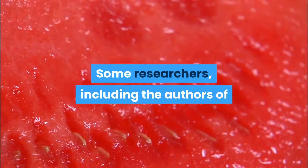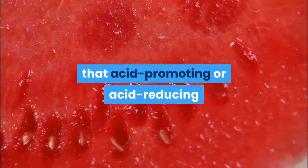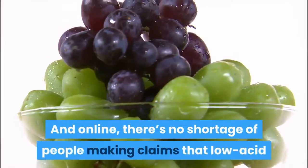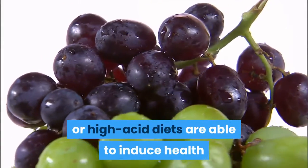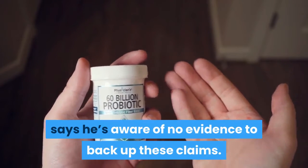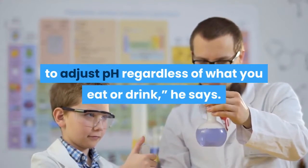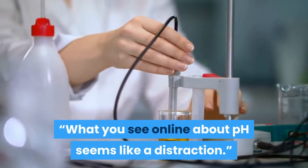Some researchers, including the authors of a 2015 study in PLOS ONE, have speculated that acid-promoting or acid-reducing diets may affect the gut's microbiome. And online, there's no shortage of people making claims that low-acid or high-acid diets are able to induce health benefits, in part by influencing the diversity or well-being of the microbiome. But Mayer, who studies the microbiome and gut health, says he's aware of no evidence to back up these claims. The body has very powerful mechanisms to adjust pH regardless of what you eat or drink, he says. What you see online about pH seems like a distraction.